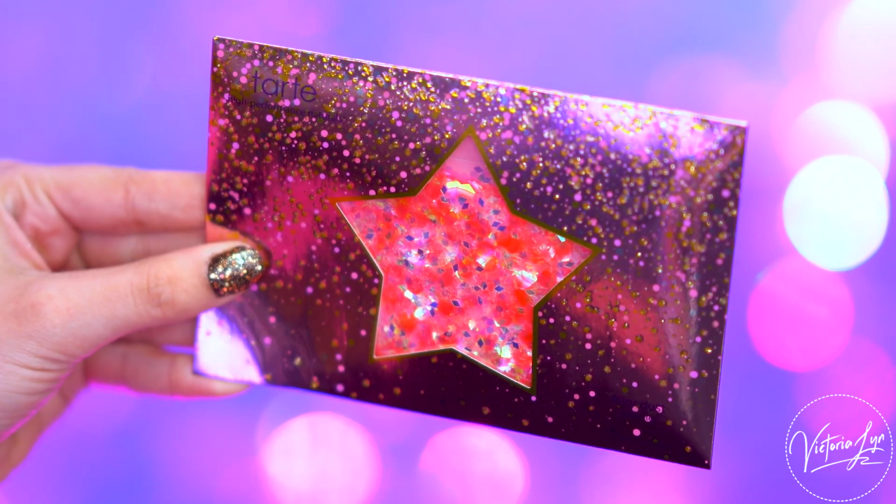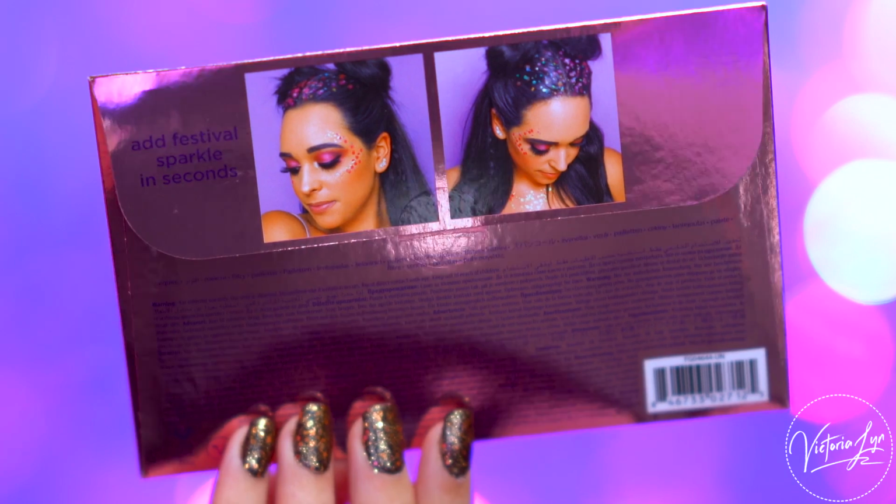So I was really excited about this one in here. This is the Fairy Dust, and this is an iridescent glitter that you could put on your neck, your face, or your hair. You could basically put it all over your body if you want. And we are also going to definitely be using this today. I'm super excited about this. I love glitter, and this is a really pretty, almost like iridescent pink color. There is a picture on the back of the girl wearing it in her hair, and you can also wear it on your cheeks. We're gonna be putting it on the neck.